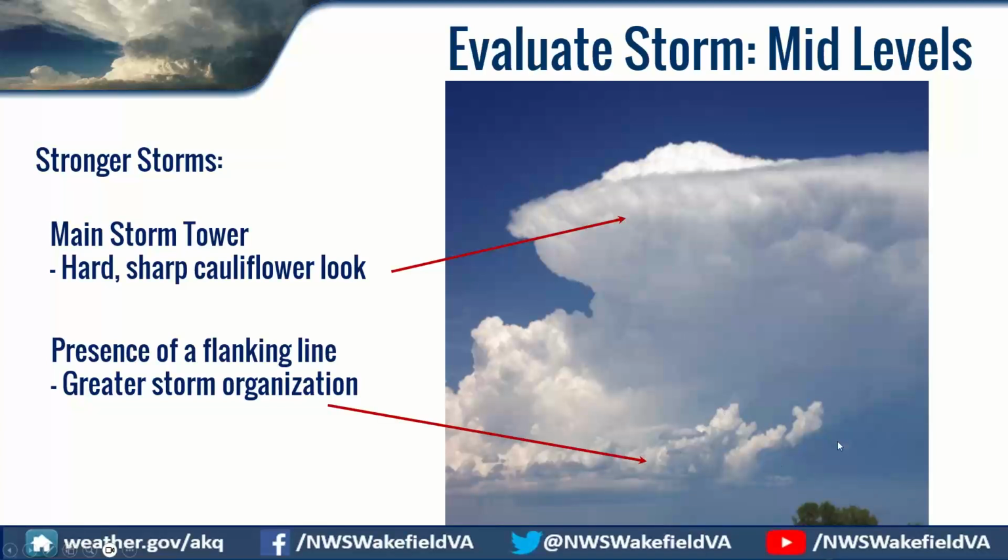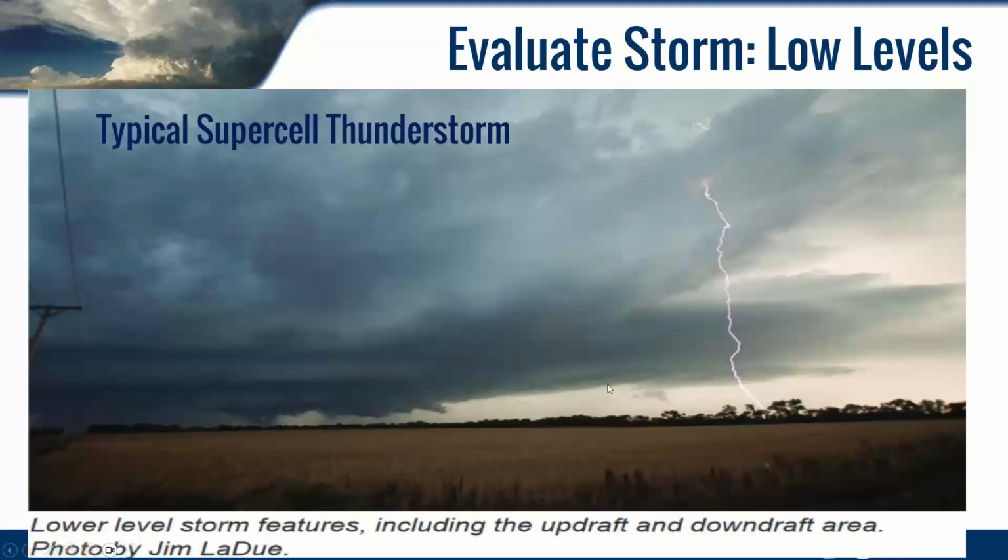So down here at the bottom, you can start to see some clues that our storms are more organized. Now on the low levels, if you're watching our storm starting to develop, you can see our typical setup with respect to a supercell. You have your rain-free base here on the right that I'm circling. You have the updraft area over to the left, and you can start to see the downdraft area on the backside, and you can start to see the wall cloud here in the foreground to the left. That's going to be your supercellular environment.